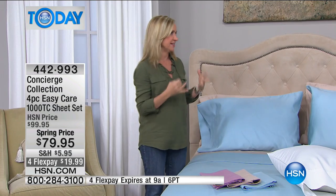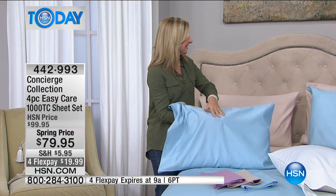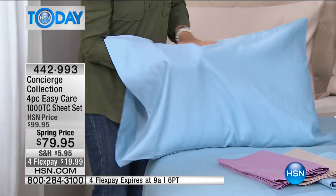The durability. If you think of sheets, what you want most definitely is softness and comfort. Right. But you also want them to be easy to care for. You want them to be durable. You don't want to have to replace them often. These, you could check every one of those boxes because they are investment type sheeting.